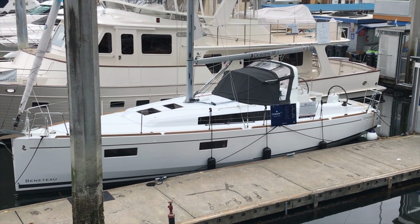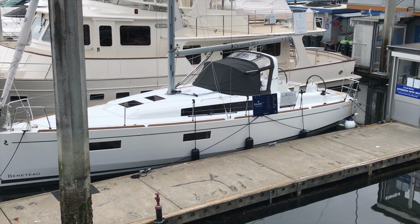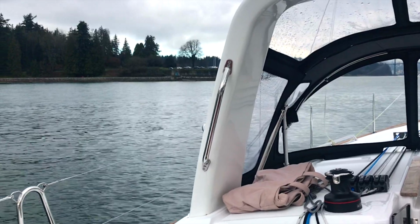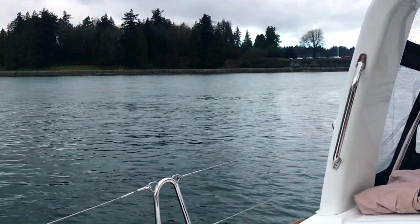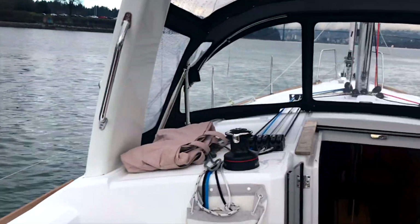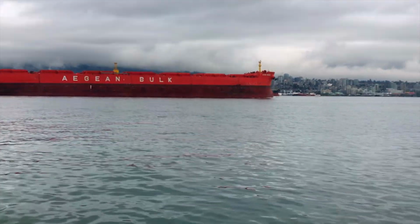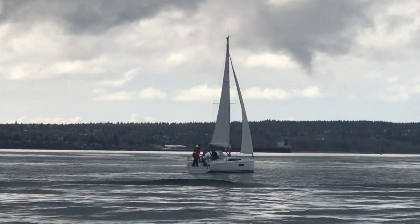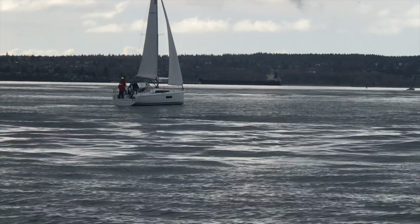We also tried out a Beneteau 38.1. Again, really enjoyed the sail on the boat. Very similar features, dual helm and German main sheet system on the Jeanneaus. But again, the interior just didn't quite grab us. Plus the layout felt a lot smaller. So the 40-foot size seemed to really hit the sweet spot for what we wanted.